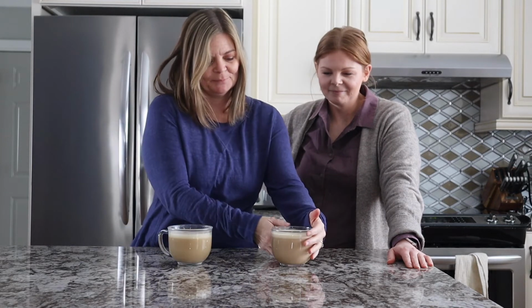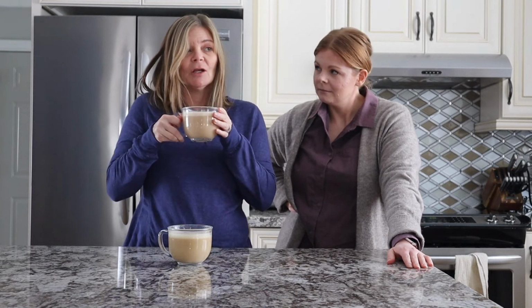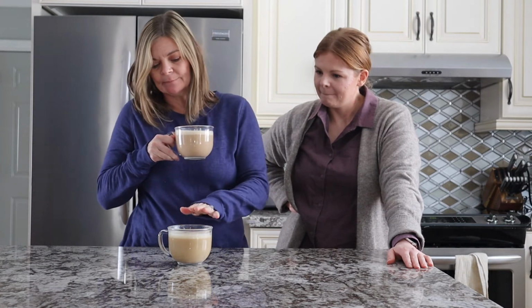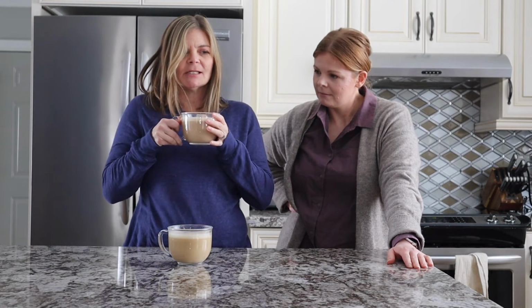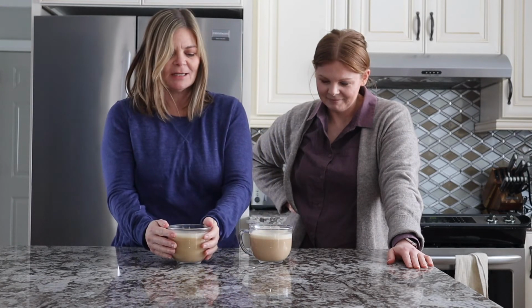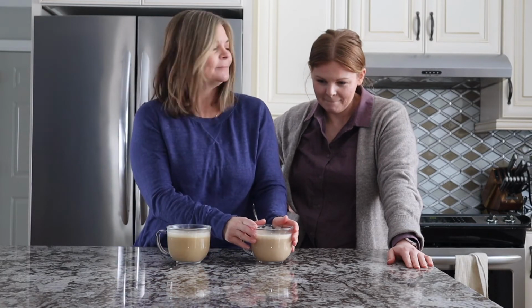Okay. Number two. Not as hot, not as flavorful compared to this one. I can really taste the lavender in this one. It's not creamy. I'm going to say that this one tastes better than this one.